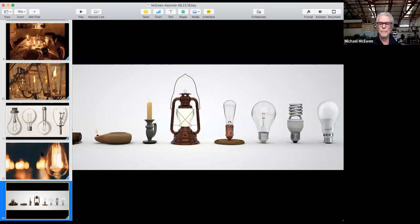So here's a little timeline that shows all the sources we were talking about, from firelight to candlelight to electric light. And then over here on the second to right, we had the dark ages of compact fluorescence. A few of those are still with us, but now here we are talking about LEDs. So what you see over on the right there is what we would call a retrofit lamp, meaning that it's intended to screw into the fixture that you already own with the Edison base.